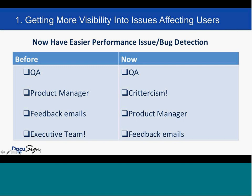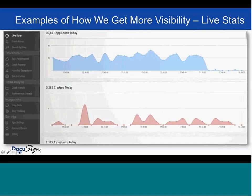And at this point, so essentially, you're getting reviews, you're getting reports on the issue that you're seeing at the moment. Definitely. Yep. Dashboard and reports. So here's just an example of how we get more visibility here.